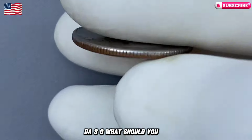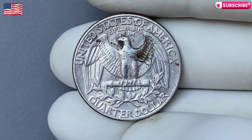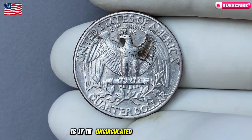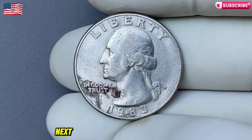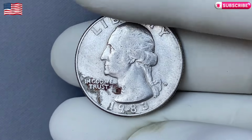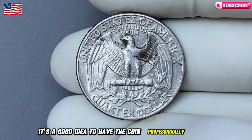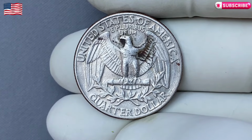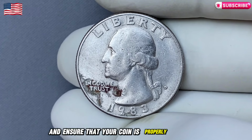So, what should you do if you think you have a 1983 quarter that could be worth a small fortune? First, check the condition of your coin. Is it in uncirculated, mint condition, or does it show signs of wear? Next, look carefully for any minting errors like a double die or clipped planchet. If you spot something unusual, it's a good idea to have the coin professionally graded and authenticated by a reputable numismatic service. Professional grading can help you determine its true value and ensure that your coin is properly protected and preserved.